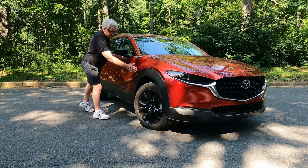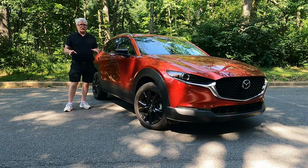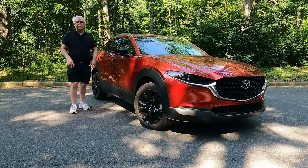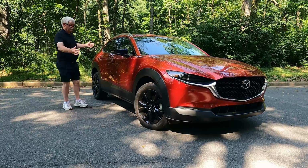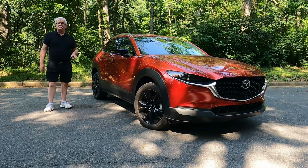SUV-wise, it's got the body side cladding that feels SUV-esque, in my opinion. It's got all-wheel drive, and as you know from previous videos, if it has all-wheel drive or four-wheel drive, I put it more on the SUV side. But look at the size of it. Look at the height of it. It does fit that crossover market.